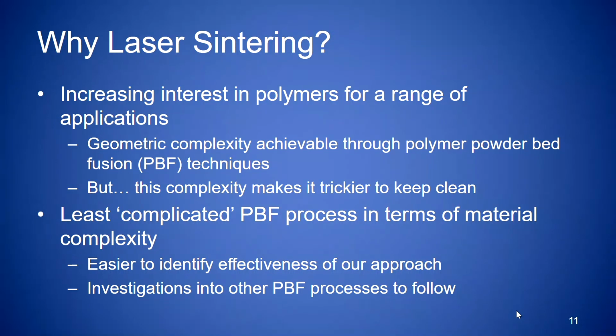So we chose the process for a couple of reasons. One is there's a lot of interest in polymers for a range of applications, partly because of this geometric complexity. But at the same time, being able to do more complex geometries and shapes, and especially internal geometries, gives us a potential issue in terms of the ease of cleaning or coating these items. So we solve one potential problem through geometry, and we're potentially creating a more difficult situation as well. And we specifically chose laser sintering because of the powdered polymer processes available.